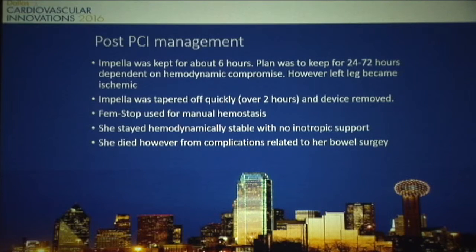She did stay hemodynamically stable. Unfortunately, you just couldn't keep her alive, and she ended up dying from sepsis from her bowel surgery. So she died with a good heart. That's all we can say.